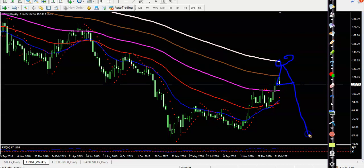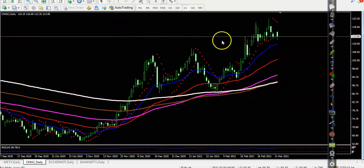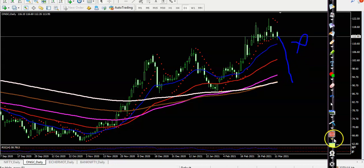There is a probability of a pullback again, because if you look at the larger time frame, weekly they are running in a downtrend, and if you look at daily, they are running in an uptrend, but there is a probability of a correction. So in that case, I'm not interested in taking any more.